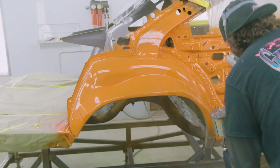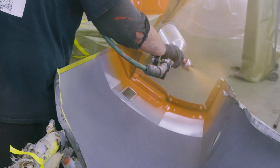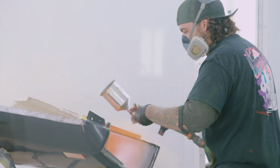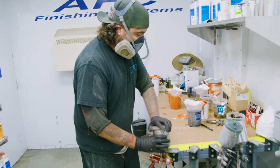So obviously I did the texture coating on the quarter panels already, because once the quarters are put on, you can't go past the wheel wells. So now that that's done, when you actually paint, you're able to get paint all the way across, where if the car's put together, you can't do it. And if you can do it, it's not going to be that good of a job.